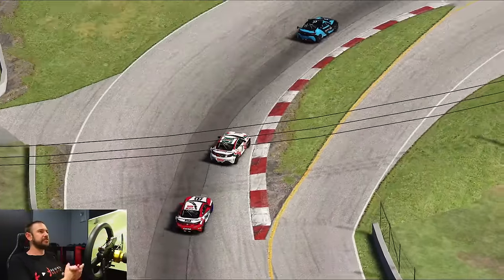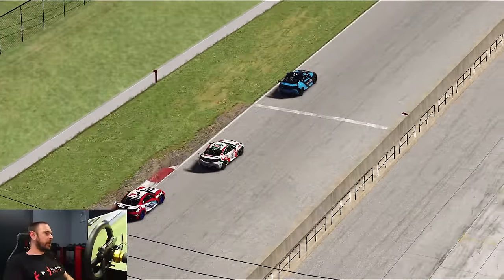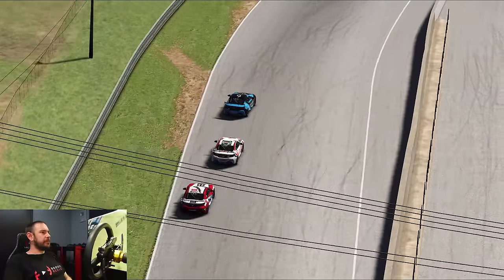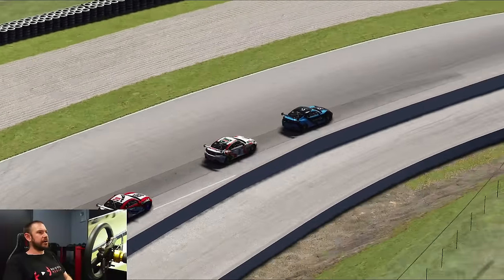I was worried that if I was battling too hard, I'd end up dropping too far back and we'd both lose. So I wasn't going to defend massively aggressively, because I knew that if I could hold my normal pace, I'd be able to stay with the Logitech car and have the chance for the win.